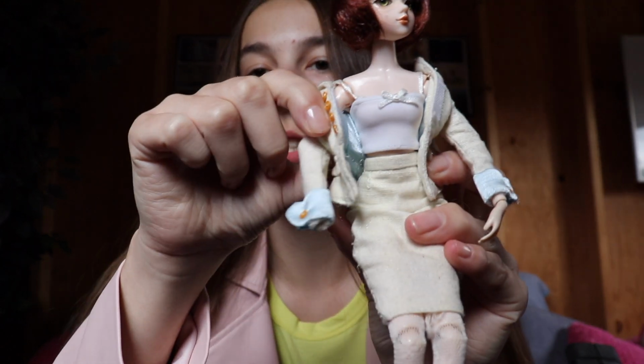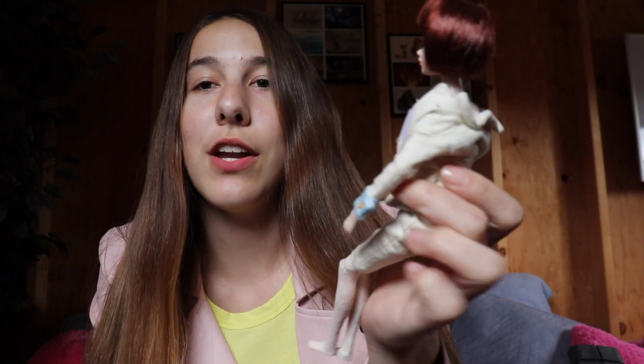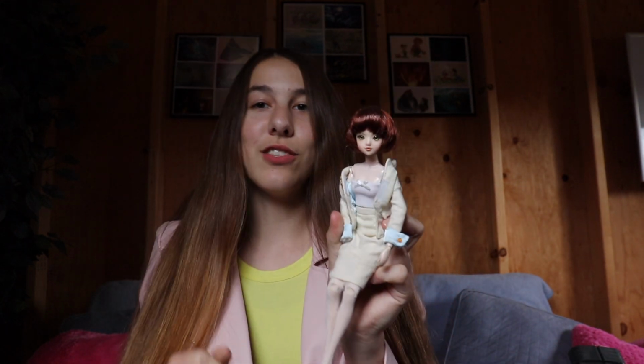This one, however, is missing one of the hands, which is why I couldn't have sold it even if I wanted to. However, it's very small and I didn't really notice it, so I still thought it was a really cool find, and this doll is really nice.